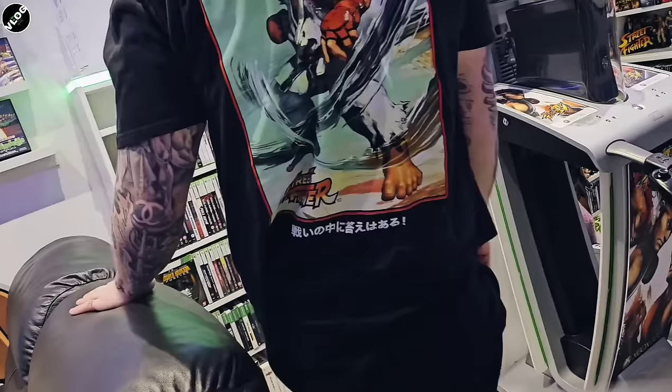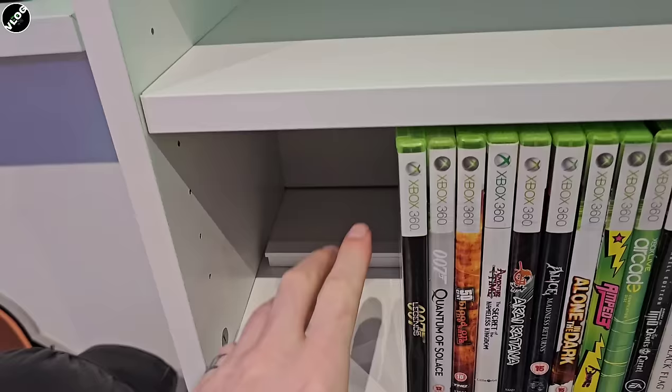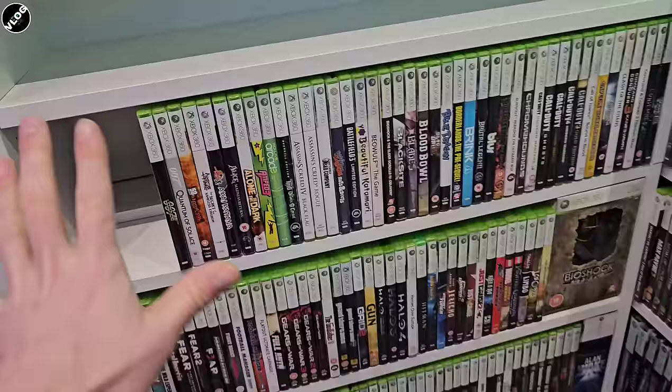Okay, so that is the Xbox 360 area revamped. I'll show you the biggest movers and shakers. So up here we had the Tekken game. Now, there's a gap here because on that Wednesday video I've got coming up, there may be another 360 item which will be going somewhere in and around that area, but more about that on Wednesday.